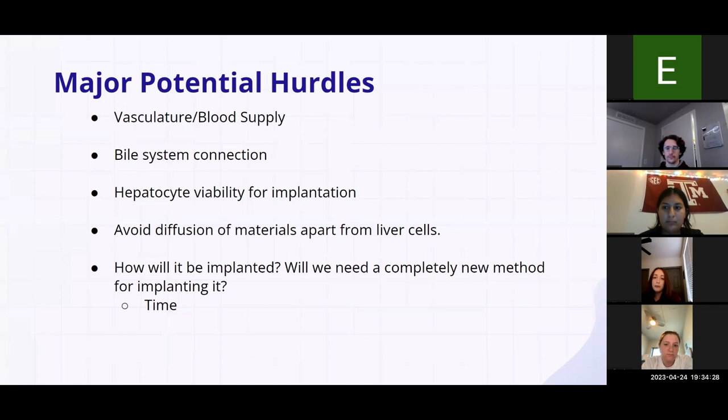The third one would be the hepatocyte viability for implantation. So depending on the severity of the liver damage, there may be no viable hepatocytes left to work with. So we may need to find another source or synthesize primary hepatocytes, ideally either in vitro or from spleen cells. And then to decrease this risk of rejection, these would preferably come from the patient.